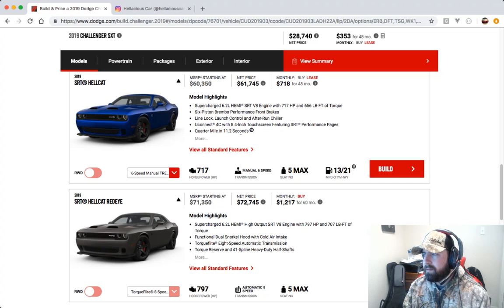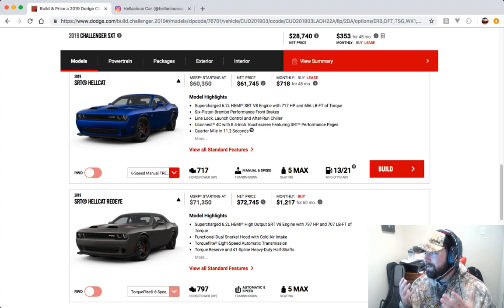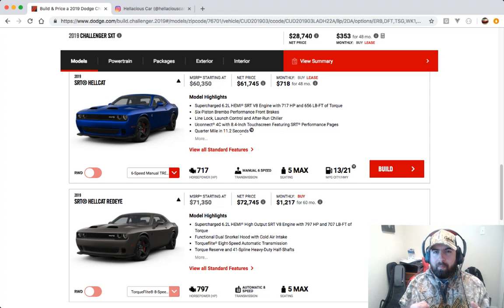And we'll be like, well, it's got the Redeye on the emblem, but that shouldn't be it. It's like when you look at a Dodge Viper. If you look at a GTS and then you look at an ACR, there is an abundance of difference with the body design. There's no way they compare. And I think Dodge needs to do something at that kind of level for the Redeye.